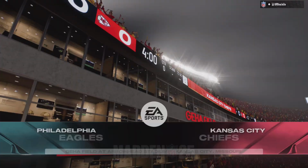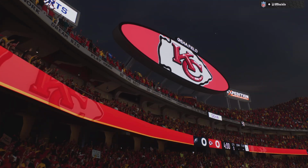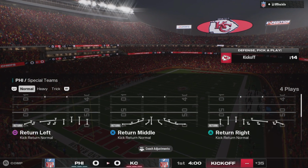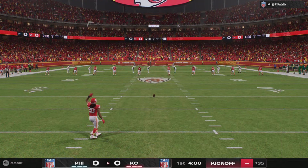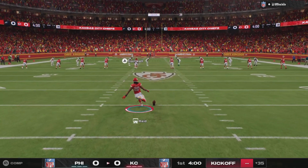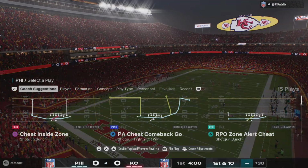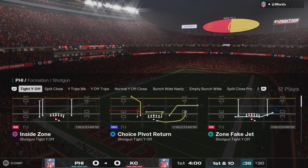It is perhaps the best home field advantage in all of football and certainly the loudest as we welcome you inside Arrowhead Stadium in Kansas City. The kickoff team on the field now as they will send this one away. And that's not going to be returned, as so many kicking teams elect to do. This is past the landing zone, and we'll start at the 30.